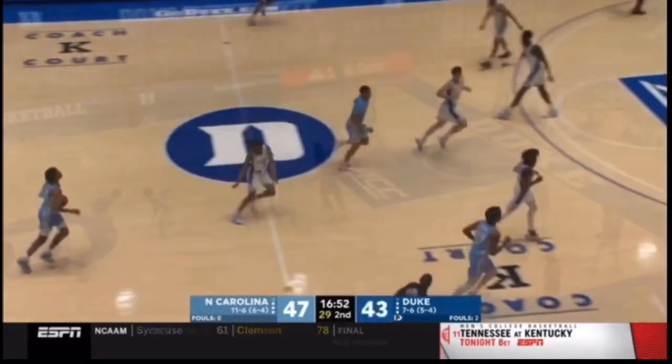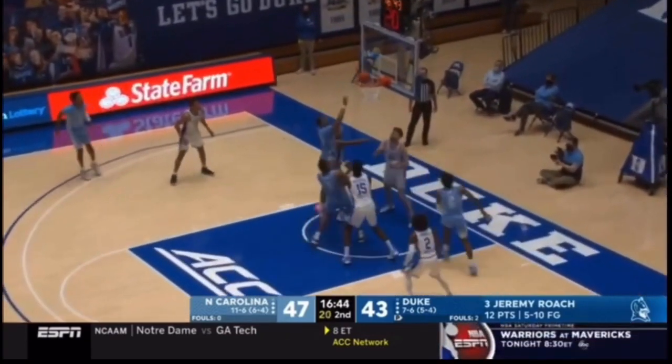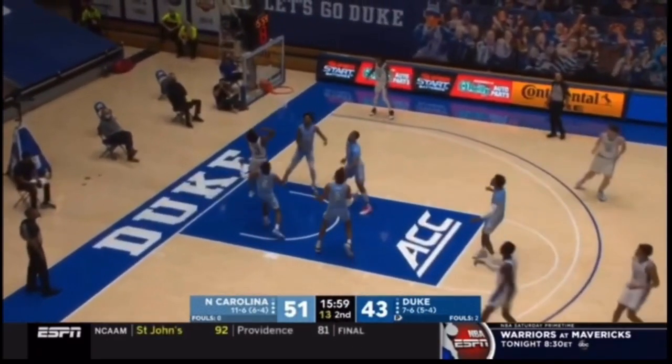And Roach with another easy bucket. Man in the corner on ball side. Otherwise, you're just inviting them to go backdoor. It never got close. And it's a dunk at the other end for Baycott. Points off turnovers for the Tar Heels. Roach gets right by Love.